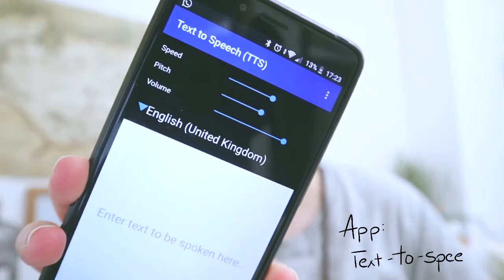The text-to-speech app is great for people who have difficulties speaking but not necessarily writing. A great way to communicate with other people. I sometimes use it when I'm burnt out and I literally just can't get words out. I'll just pull out the app and a Siri or Alexa type voice will speak on my behalf, which is really useful because it saves a lot of personal energy when you don't have any.